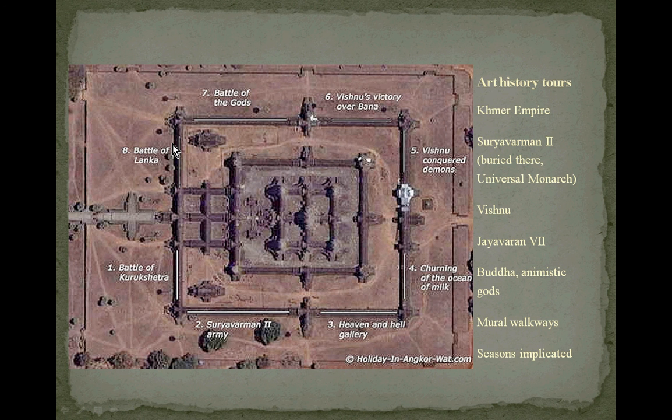Suryavarman II was the person that was buried here. He was the first king that established the communities, and he called himself the Universal Monarch. His god was Vishnu, and he was a Hindu, of course. And then it turned Buddhist, and Jayavarman VII was a Buddhist king, and he believed in animistic gods.